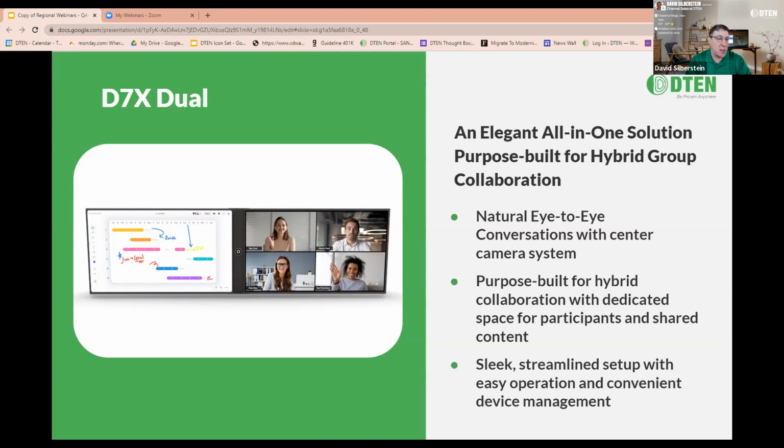But in this particular case, the D7X Dual, as it's called, we have a very unique design where we have placed the camera in the center between the two screens. So now I get a great eye level camera shot. So everybody around the board, I'm going to see at eye level.